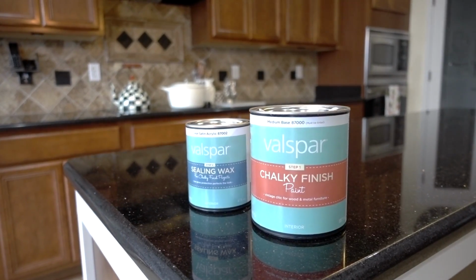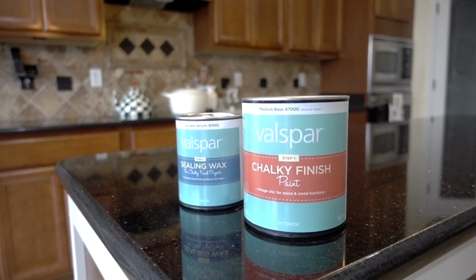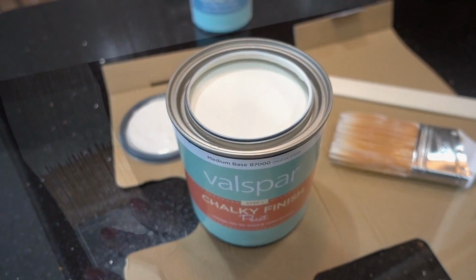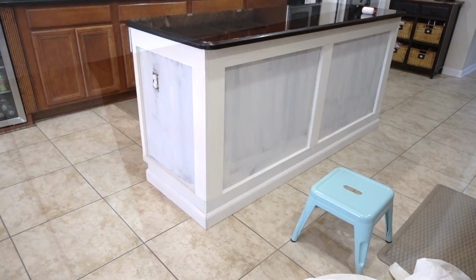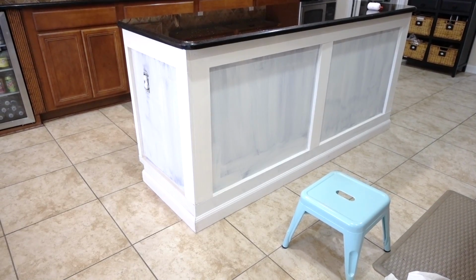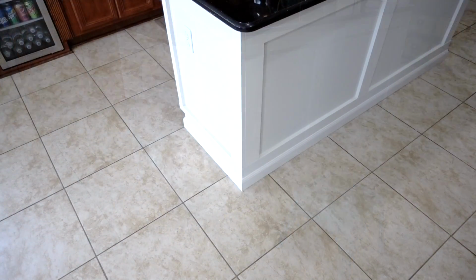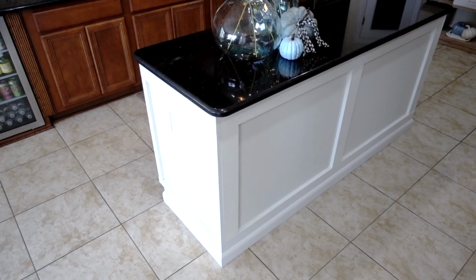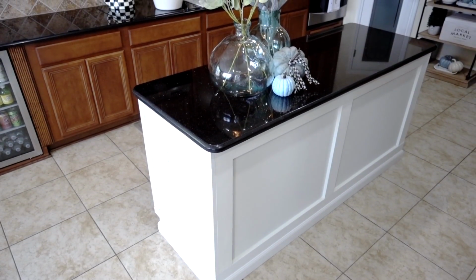It's by Valspar, and it's a chalk paint that requires no sanding, no prepping, and you can get it from Lowe's. It's very easy to work with, it's very fast drying, but as per the directions, it's best to let it dry overnight for 24 hours, and this is how the first coat looked, and here's the second coat. After a few days, I added the clear sealing wax and let that dry and cure for a few days.